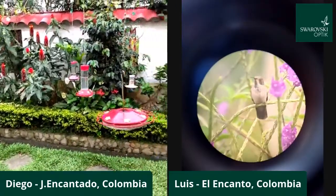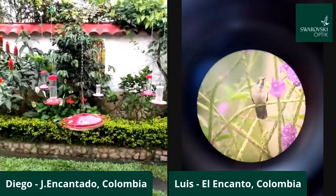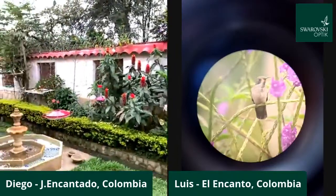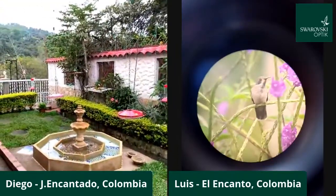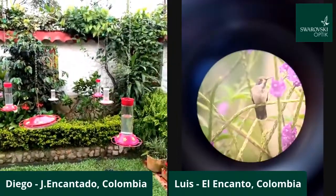That was a male black-throated mango. I have some more back there. There was a ruby topaz a second ago, and the owner of the place, Leonor, came to tell me, but it's so quick that I missed it. I always miss it, you know, I'm such a loser.